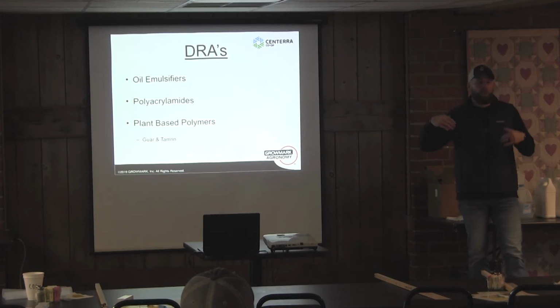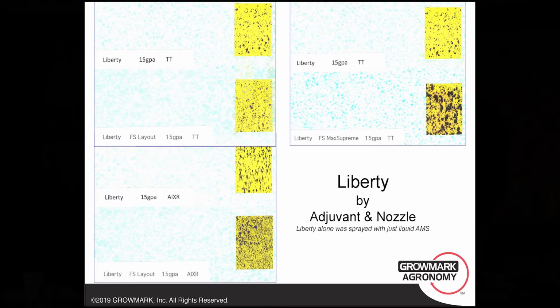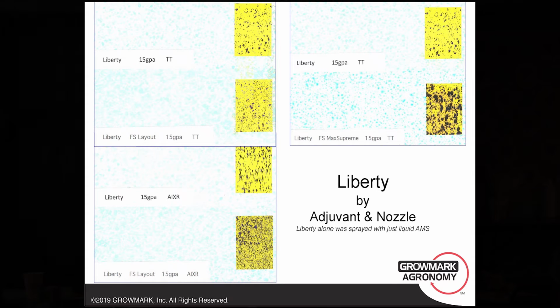The downfall is the relatively high use rate, a 2 to 3% solution. The one that we'll talk about on these next slides is FS Max Supreme. It's a 3-in-1 product, but at the full rate, 2.5 gallons per 100, at 15 gallons per acre, that's 48 ounces per acre. I like to go ounces per acre. We're used to it with Roundup, have been for years, so instead of volume to volume, I always say 48 ounces per acre. So that's the one downfall, but you do see this product in a premix very regularly, another advantage of it.